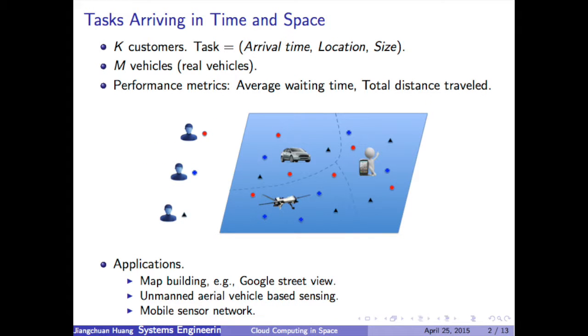We're very interested in tasks arriving in time and space. So we have K customers and M vehicles. Each customer hosts a sequence of tasks. A task is a three-tuple. It has arrival time, location, and size.